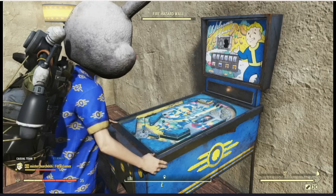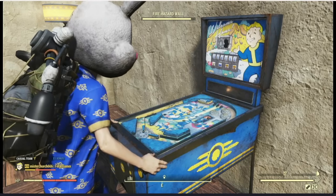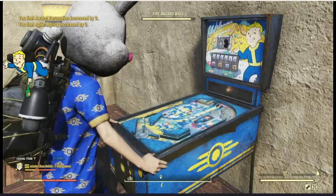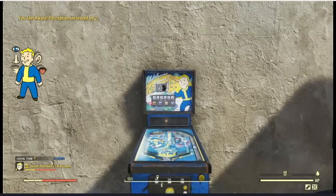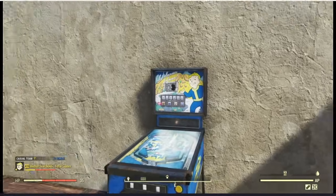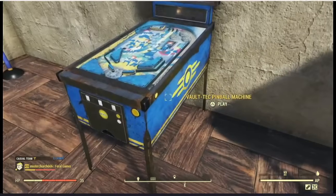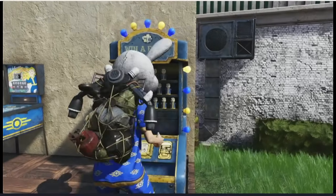Now, anytime you have something at your camp that gives you a special, it's probably not going to stack, right? So there's something that'll give you agility, for example. There's only going to be one source of that. If something else gives you agility and you do it, it's just going to refresh the timer on it, which is usually 30 minutes, instead of reapplying it. It might actually be 20 minutes, but I'm not going to look because that would be too stupid.